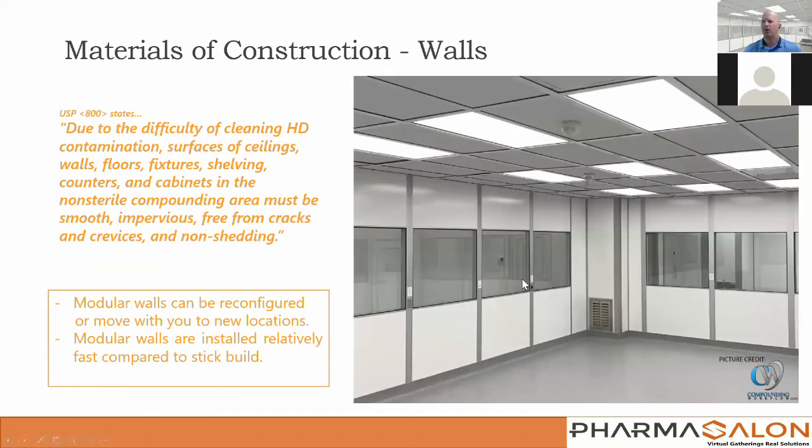Now, the walls, let's talk about the walls. I'm a huge fan of modular walls. I think they're great. Look at this flush glazed glass, and I'll talk more about the flush glazed glass. This surface is smooth, impervious, easy to clean, free from cracks and crevices, and non-shedding. That's the great thing about the modular walls. And if you look at what I've written here, due to the difficulty of cleaning hazardous drug contamination, these surfaces have got to be of this type of stature.